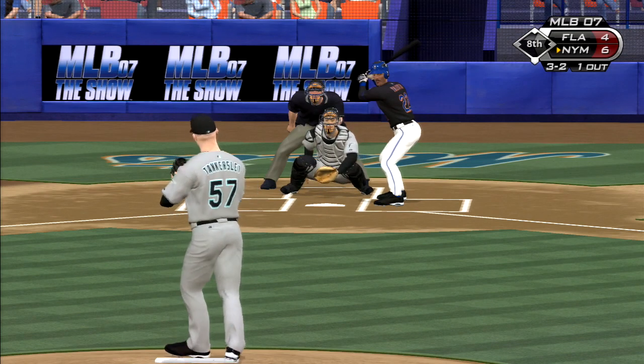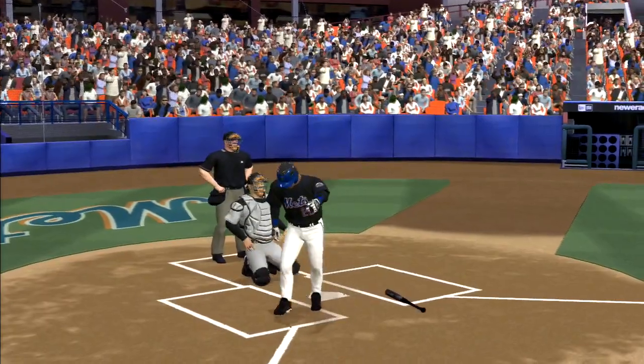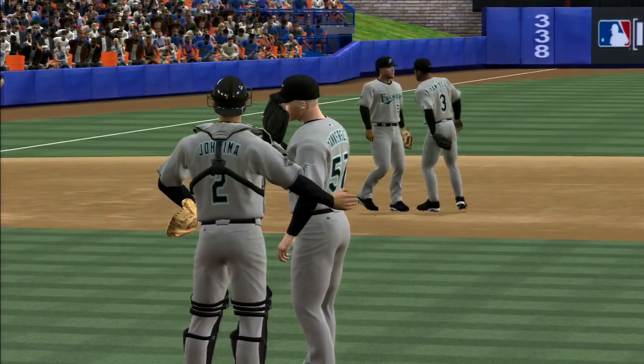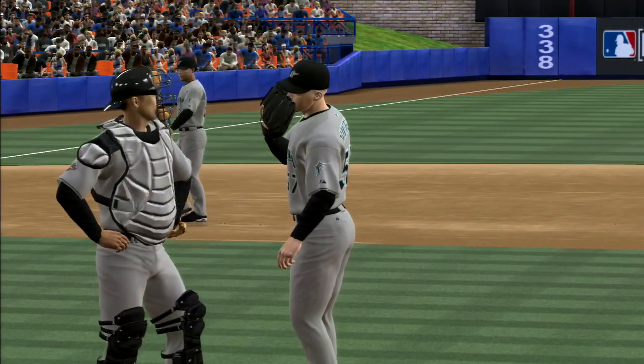Now here's the pitch. And that's low, ball 4. I don't know what he's complaining about there. That was pretty clearly ball 4, but he obviously didn't think so. So that's a good time for the catcher to go out and calm his pitcher down.